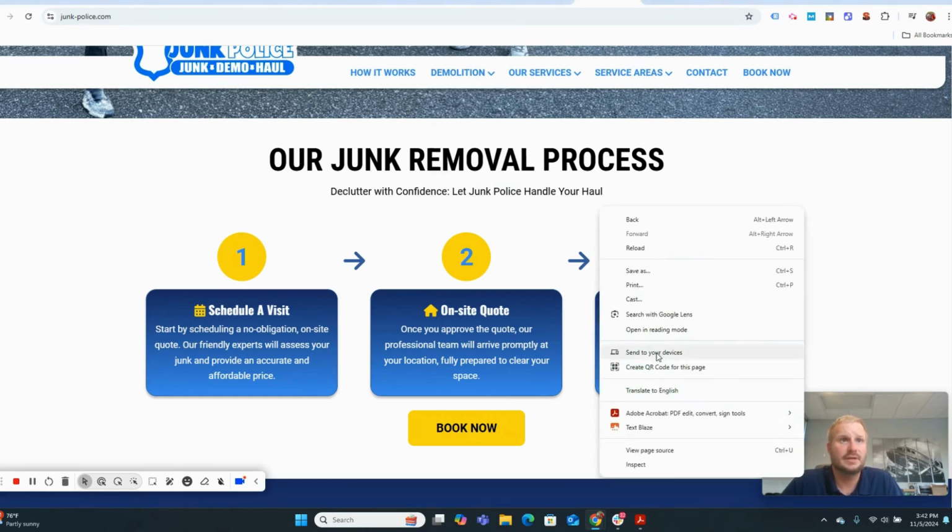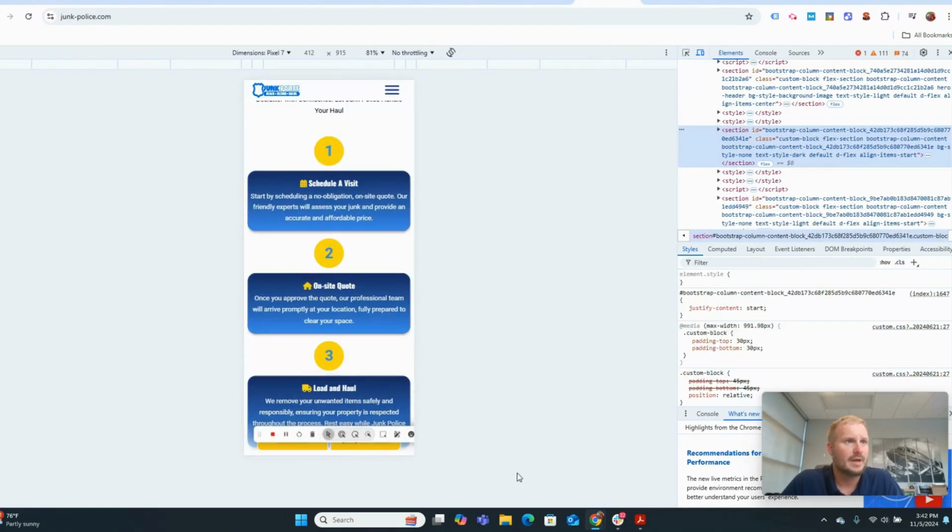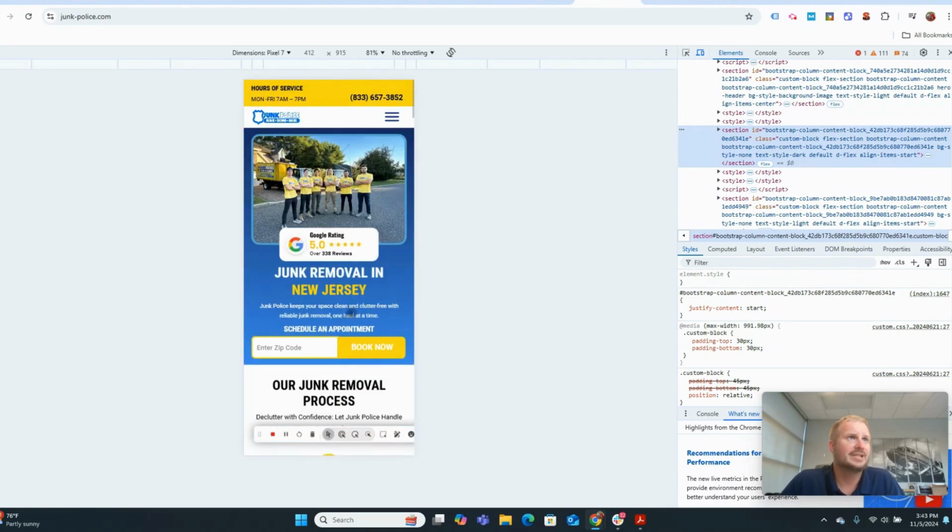And now let's see if my screen record controls are no longer showing. They are. This is because of the screen record that I'm doing. What's actually going on is, you see you've got a sticky header. So the header's hanging around up here. And as you scroll down, you've got the phone number here, and then they can enter in a zip code to go ahead and start an online booking.